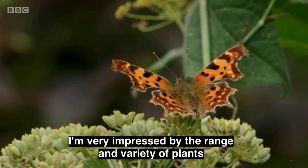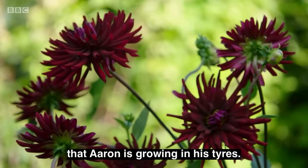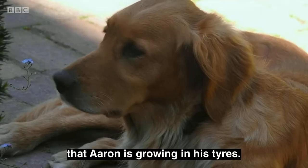I'm very impressed by the range and variety of plants that Aaron is growing in his tyres.